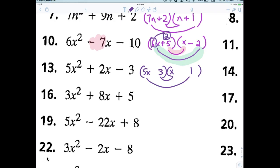The 5 is positive. Now listen, the 5 is positive, so most kids do this. They put a plus there. That's not right. It's not right. The 5 is the product of 1 and 5. Then the 3 would be what?